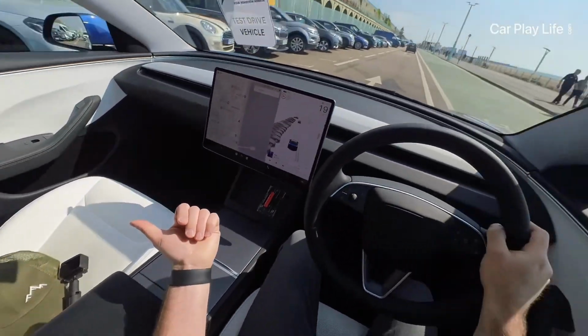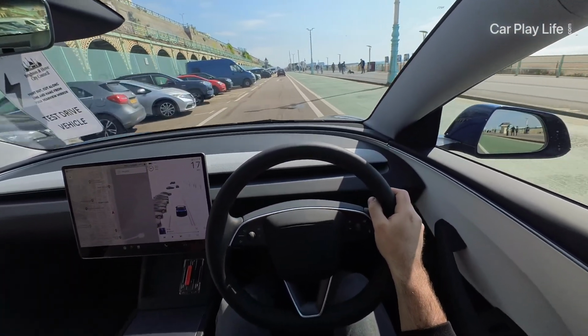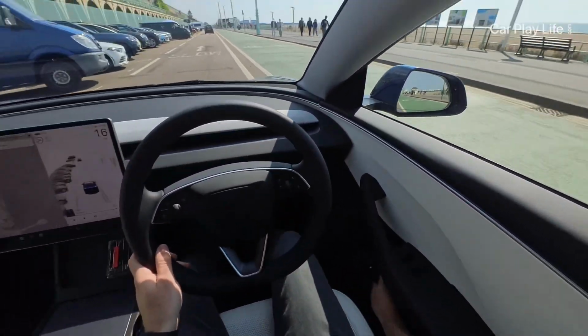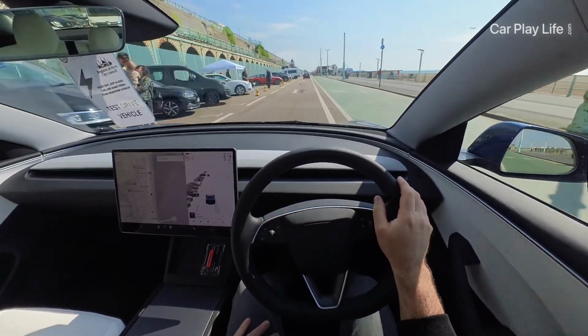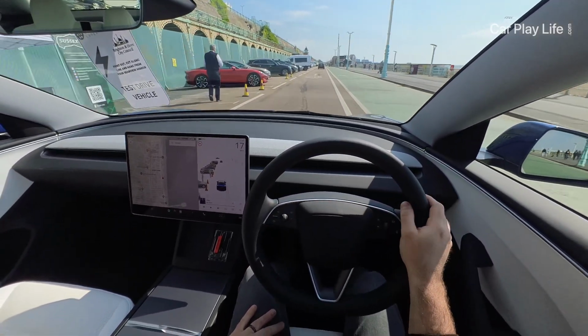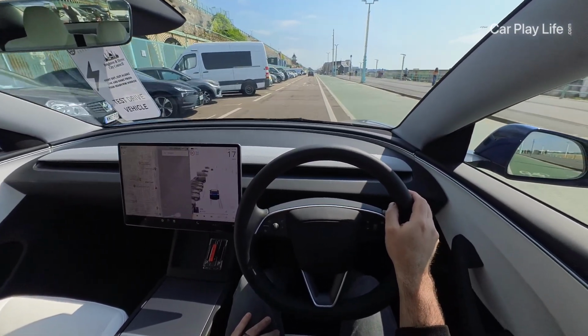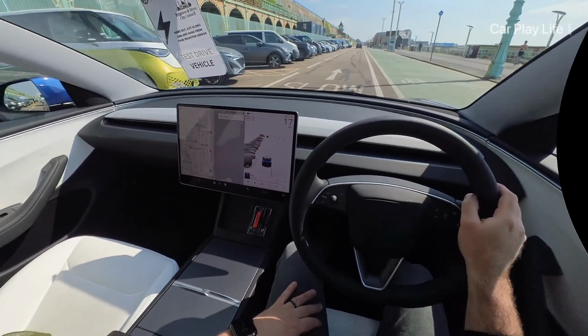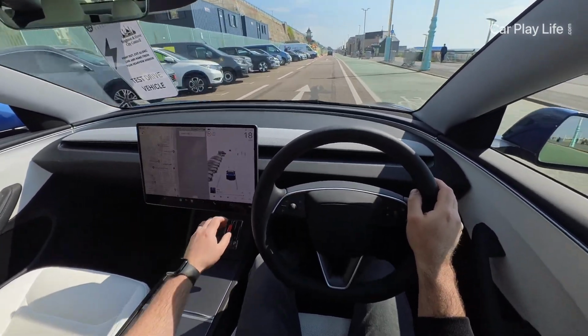Not a fan of white seats. I feel that's a bit overkill for a car. I can imagine it being a bit cooler in the summer, but you've also got cooling seats as well, which I'd like to try out actually, but I don't know again how to get into the main menu. I think it's down here. No.